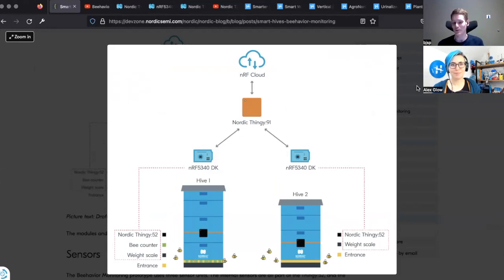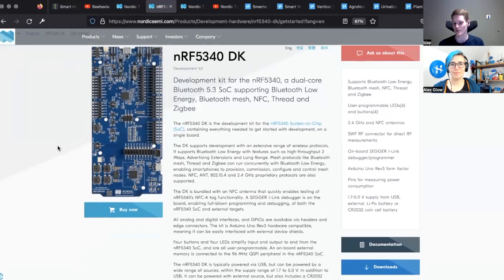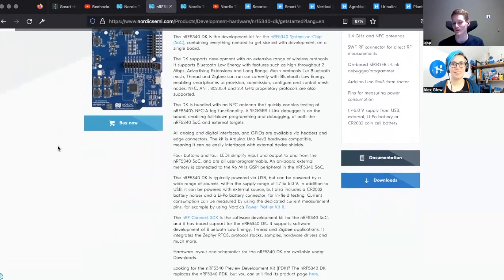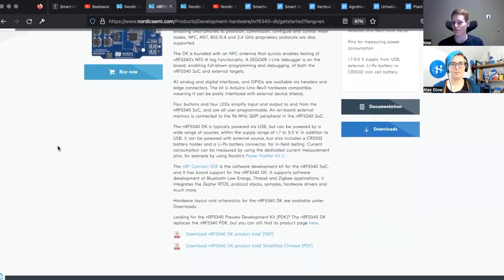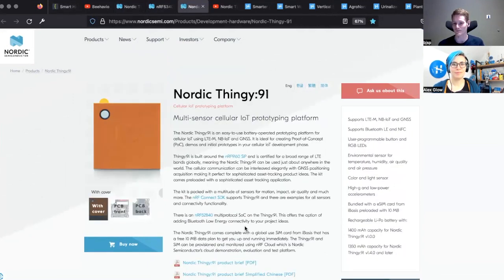So that is Bluetooth Low Energy, and the 5340 devices are acting as centrals and aggregating all that sensory information. And then from the 5340 DKs, we use this custom Bluetooth service that we have developed at Nordic. So it's basically just a UART connection over the air. You're just sending bits and bytes, streaming them over a Bluetooth connection, and then you forward it from the Thingy:91 up to the cloud.